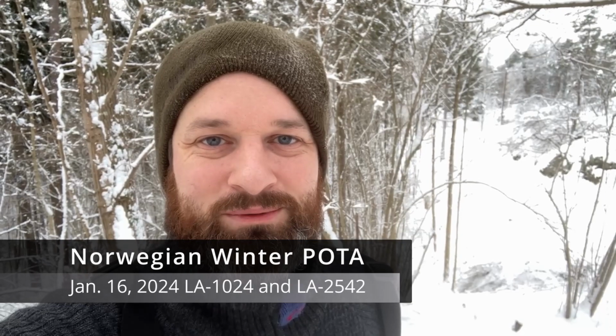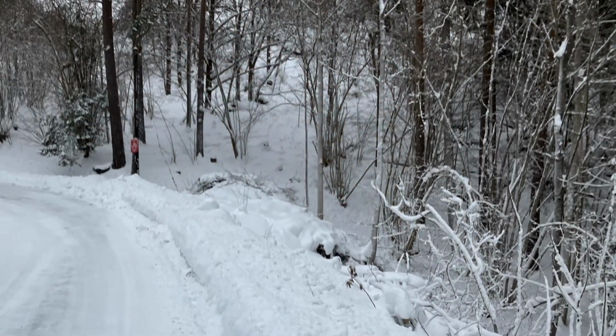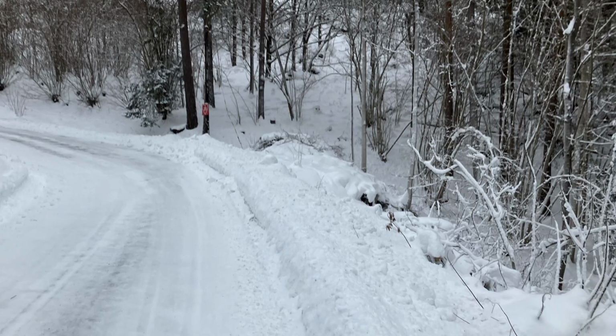Hi, and welcome to Norwegian Winter POTA. We're here at Kongshavntjern Nature Reserve at Jeløya in Moss. And we're also close to the coastal trail of Østfold, so it's gonna be a twofer on CW this time. It's about 10 degrees below zero, but no wind, so it's quite comfy today. But let's jump on the van and see if we can activate these sparks.